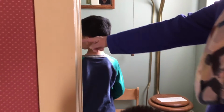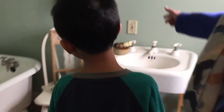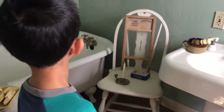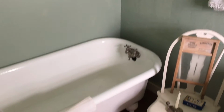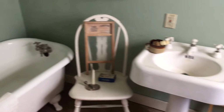Later they built it. See how they have the old tub that has the legs on it? And then this is the old shaving mug, and they put the soap on their face, and then they take the razor and they shave their whiskers off. Now, when did they install the toilet? This has been probably in, I'd say, the 50s. I'm not exactly positive, but yeah.